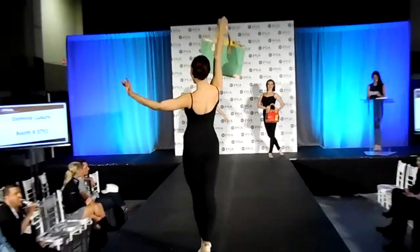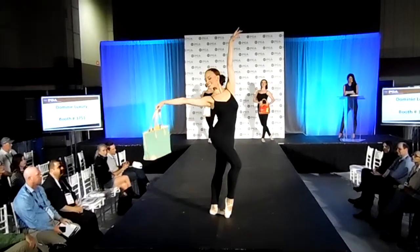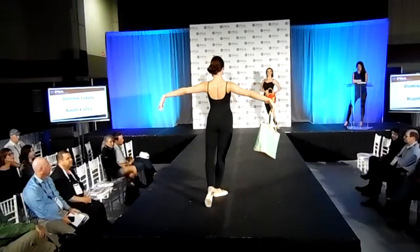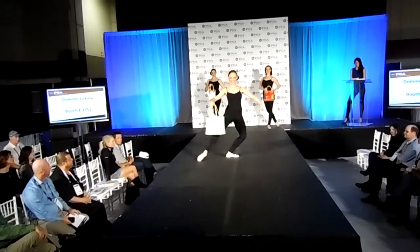offers style tote by Dominique for any daytime look. It features Dominique's signature 4D canvas and green lake patina. This bag is the ideal piece to add a bit of fun to every style. It's trimmed in the smoothest Italian leather and lined with luxurious silk cotton.